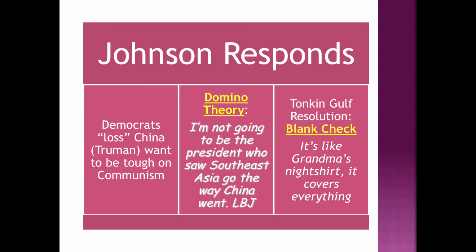And he famously said that this resolution, he says, it's like grandma's nightshirt. It covers everything. And if you think about it, I don't know how many of your grandmas walk around in big nightshirts anymore. That's kind of a thing of the 50s, 60s, 70s, where grandmas would wear these giant, I guess we called them muumuus at one point in time, these giant shirts that were like nightshirts. And so it was like grandma's nightshirt. It covered her from her neck all the way to her feet. So that's what he's saying that this resolution is like. It covered everything. It allowed him to do whatever he wanted, whenever he wanted to do it. And so that's why that's actually a pretty famous quote. I'd like you to remember that one.